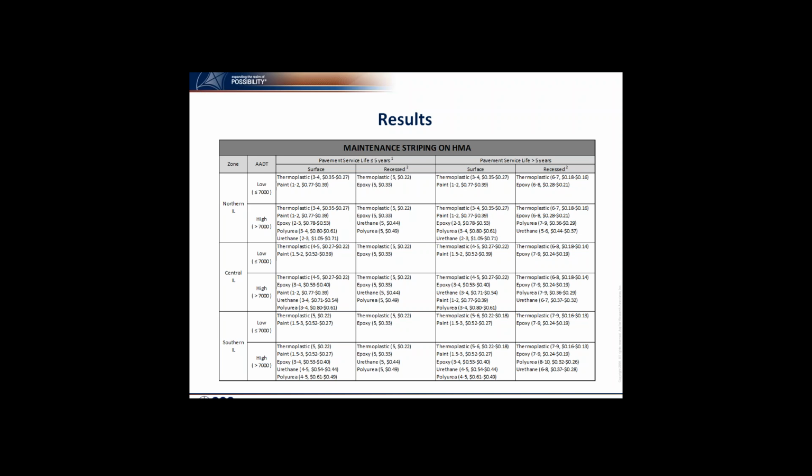I don't know if there's anything else I need to point out here. But the cost that you're seeing here, after this recommendation, they're ranked as well. Thermoplastic is actually a higher recommendation than paint. It costs more, but look at its service life, and this is an annualized cost. Even though it's a more expensive product, its annualized cost is about half that of paint. So we rank them too when we place them here. And this is based on a 3% discount rate.